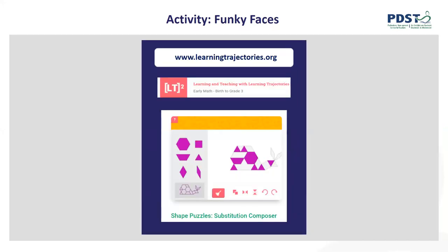For blended and distance learning contexts, and for very high risk pupils engaging in learning from home, the website Learning Trajectories has a bank of free digital resources, which will help pupils develop their spatial reasoning and other mathematical skills.